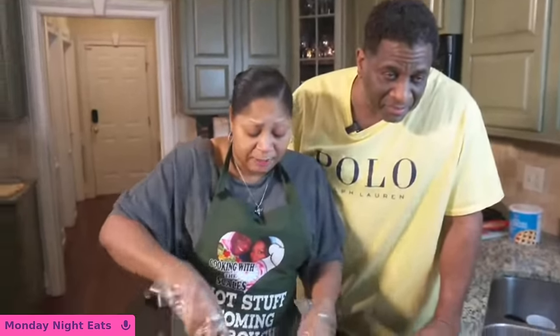So these are the buns. Well, a couple of them, mission accomplished. 3 out of the 8. You gonna leave the skin on there too while you cut it? Well, I'm gonna peel it off. Okay.